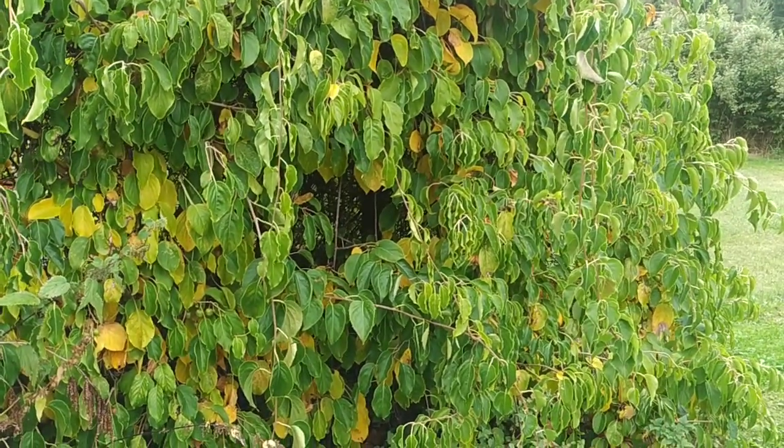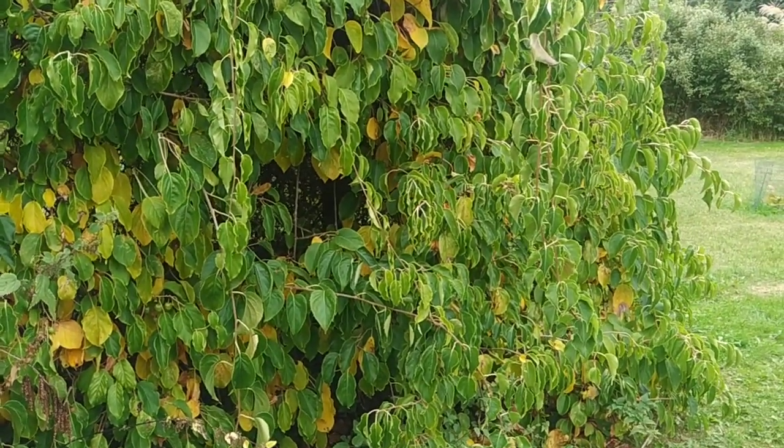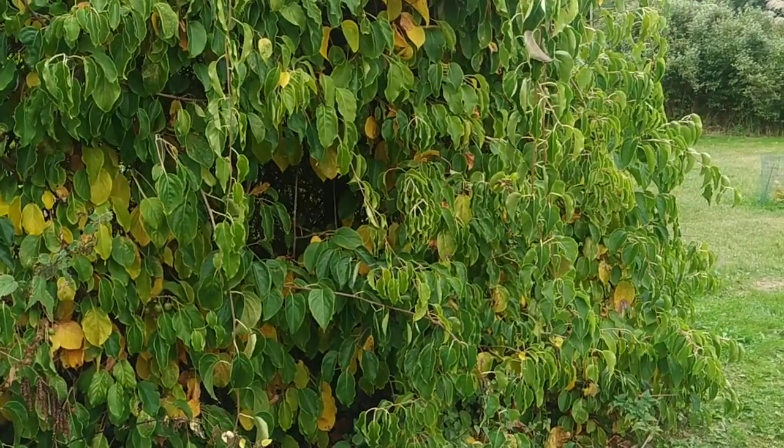By the way, don't come here and pick the kiwi berries from the Botanic Garden of Marburg if you don't have a permit.